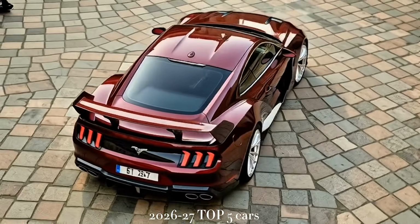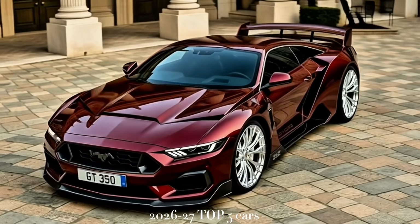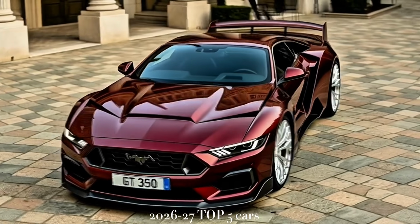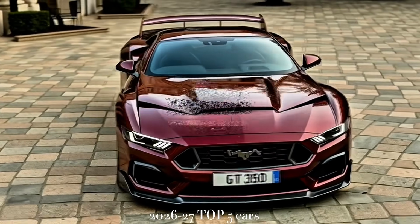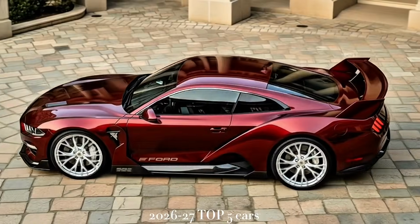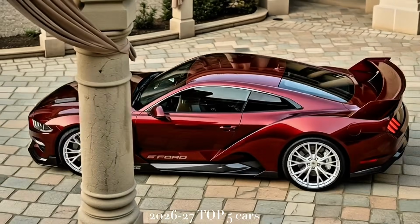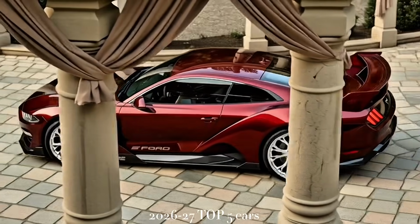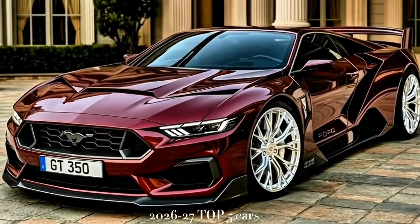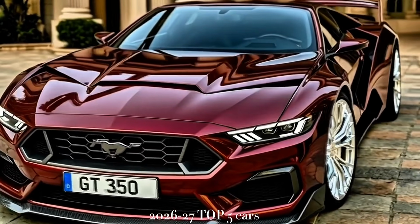Older models were about raw power and attitude. This one still has that, but now it's layered with intelligence, precision, and a kind of refinement that changes the experience completely. This isn't just for the traditional Mustang enthusiast anymore. It's for drivers who want performance without compromise, people who want excitement, but also technology, power, but also control. A car that feels just as comfortable on a weekend blast as it does pulling into a high-end event.